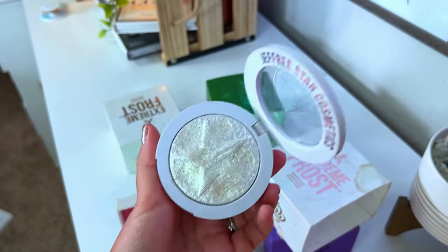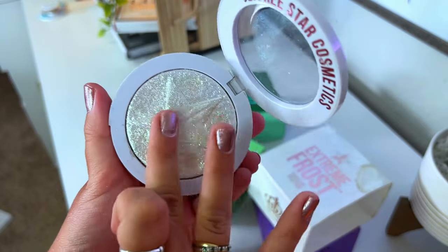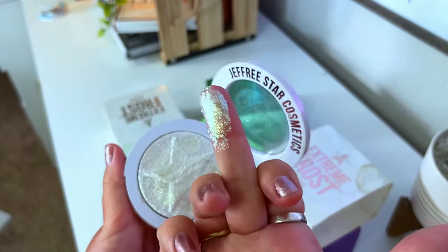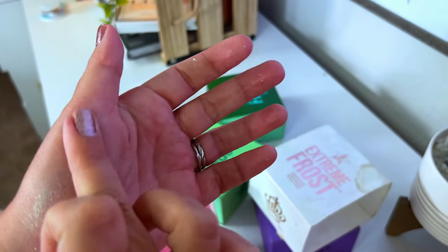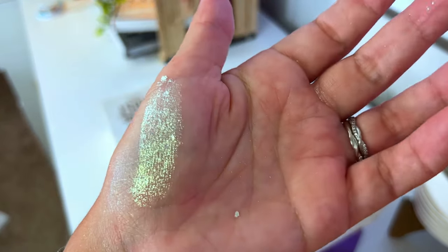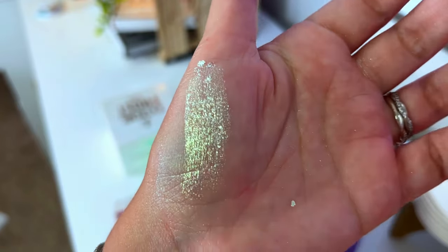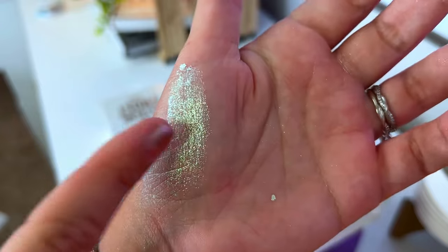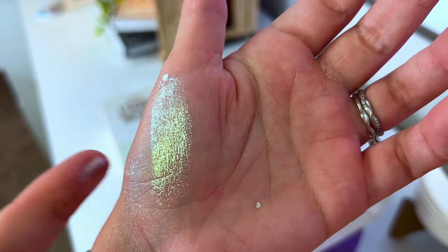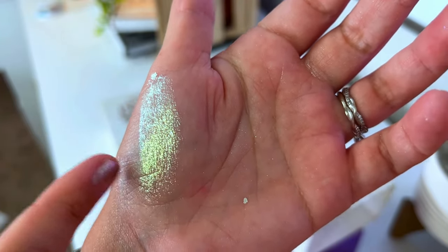This is in the shade called Sour Ice. I still think it's absolutely beautiful. It's a beautiful highlighter. I mean, just look at that. Look at that right there. I can't knock how gorgeous that highlighter is. It literally will last you for so long. Not only is it an amazing highlighter, but it's beautiful for an inner corner, brow bone, or if you want to add this onto the eye and really enhance an eye look, this is where it's at.